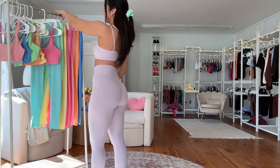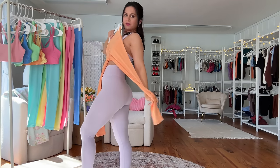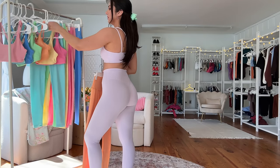Okay, I am going to go for this orange baby. Oh, creamsicle. I have been eyeing you.